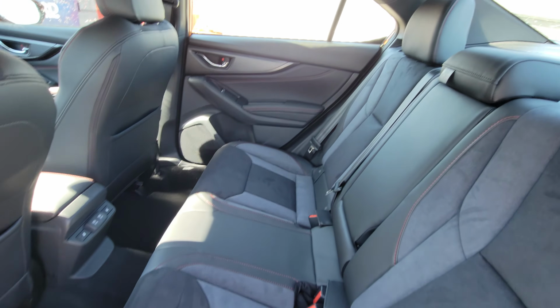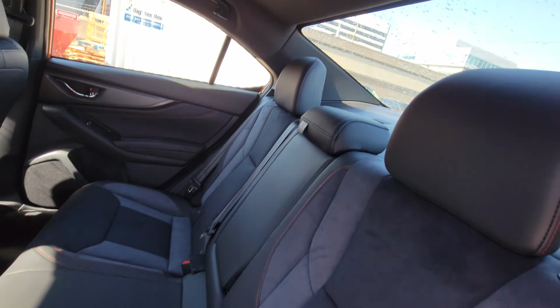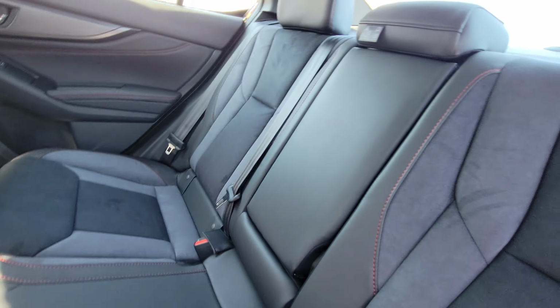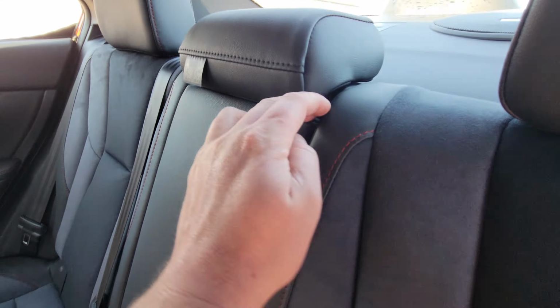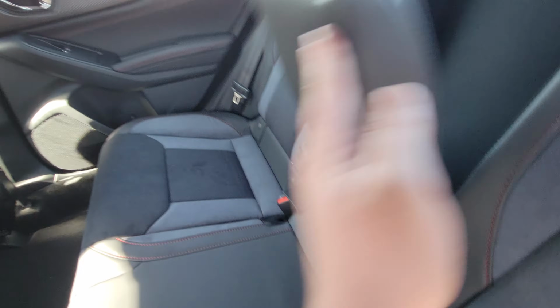In the second row, lots of room for passengers, even taller people fit. There's good headroom. Now, this is the Ultra Suede with leather bolstering. That is the only seating material you get in the Sport Tech. So it's this gray-black Ultra Suede, really, really comfortable. And then you have the leather bolstering. If there's only one or two passengers in the back, you get a leather armrest with cup holders.